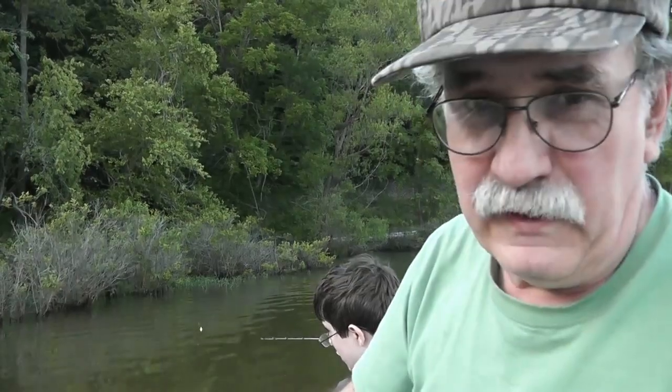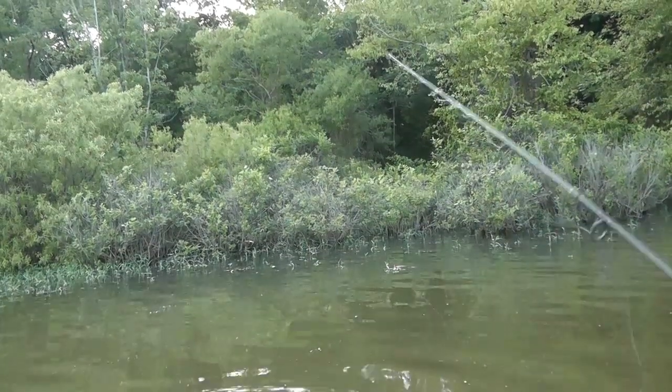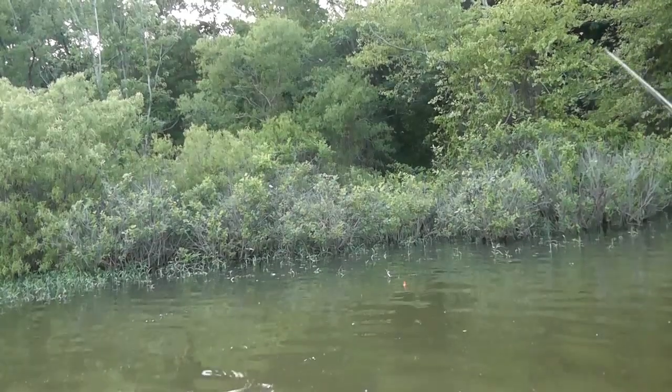Okay, there, that's cast the right back spot. Over here. That is the best spot. This is the magic hour, my friends. This is when you catch the good ones.